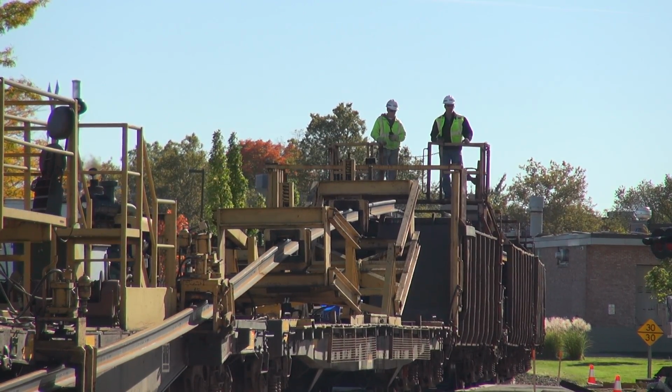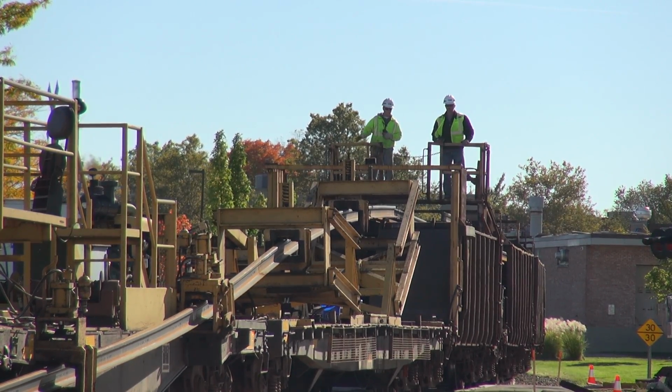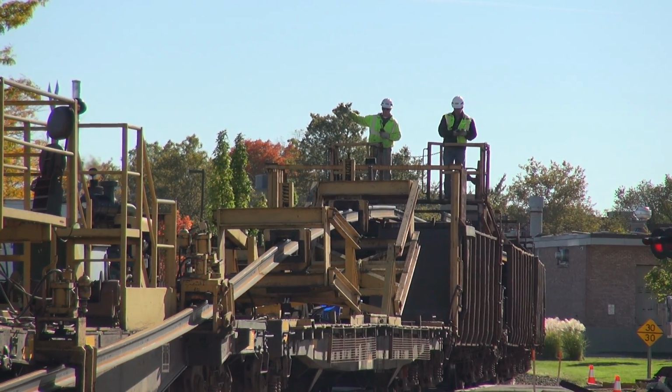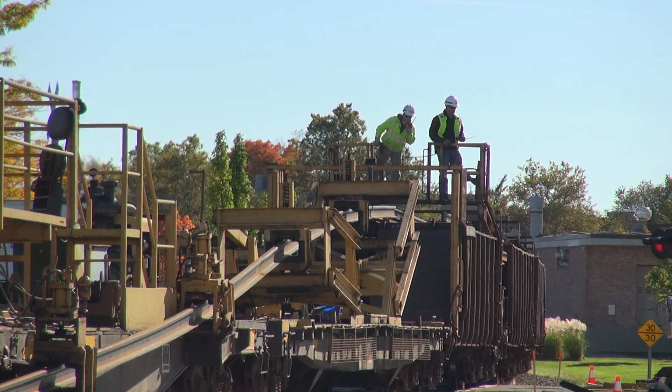When the end of one rail length is reached, the train is stopped so that it can be aligned with the next ribbon to be unloaded. The crew uses the guiding arms for this, and temporary fish plates are used to begin the new pull.